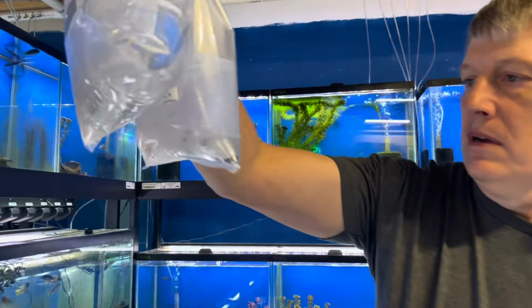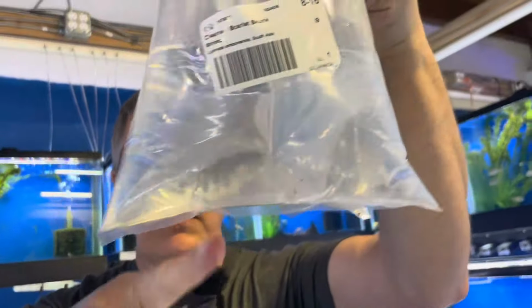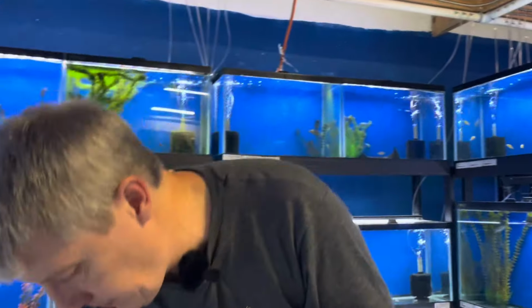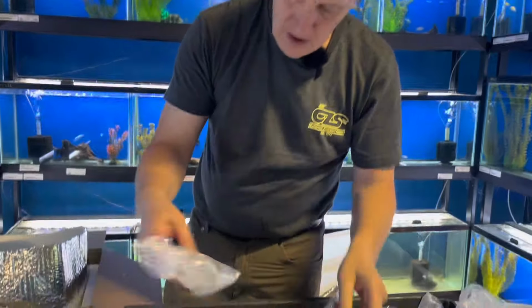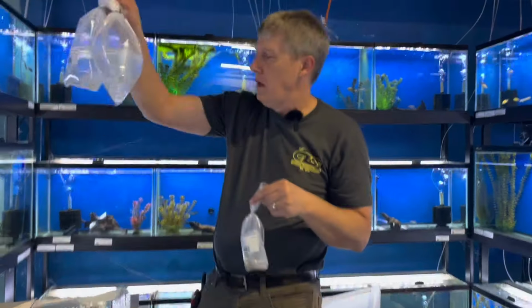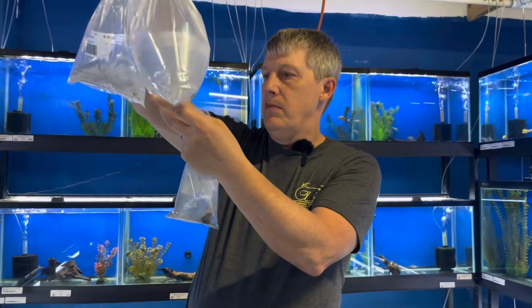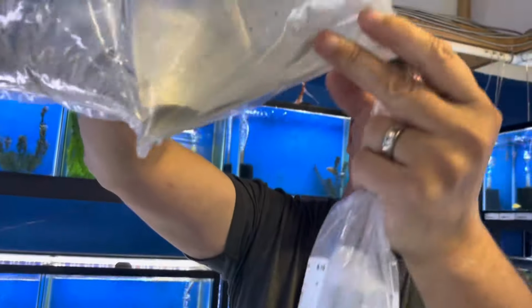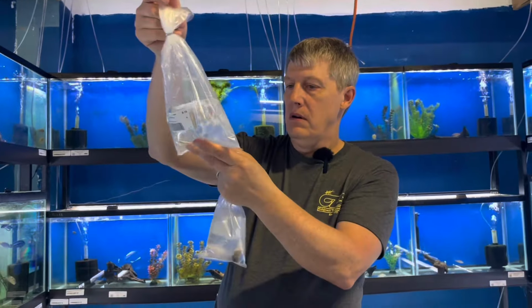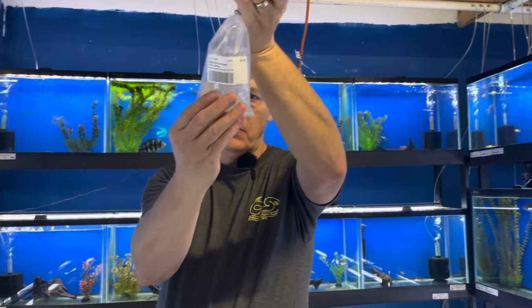There's a cleaner wrasse. Looks like he's having trouble. Itty bitty cleaner shrimp. And another coral. And here's some chromides. So how many are in the bag? Looks like, oh boy, this whole box really had trouble. I don't know why. That's another cleaner shrimp and some branch hammers on its head.